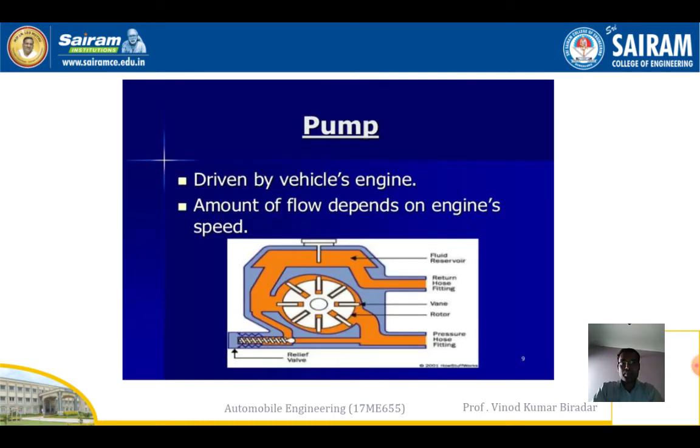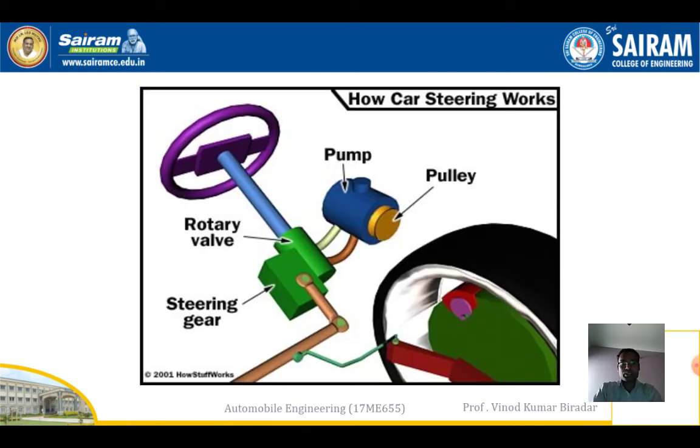Next, the pump is operated with the help of the engine. The required amount of fluid is taken from the pump, and it also depends upon the engine speed. Here, vane type pumps are used. This is a complete diagram of the steering mechanism. This round shape is the steering wheel, this is the rotary valve, this is the steering gearbox, that is the pump pulley, and this is a wheel. The main part here is the gearbox, and we are using a rack and pinion gearbox.